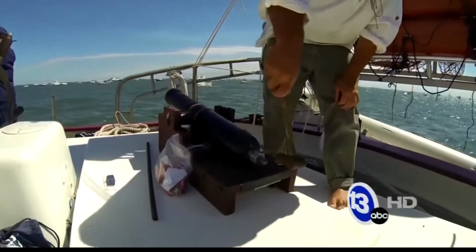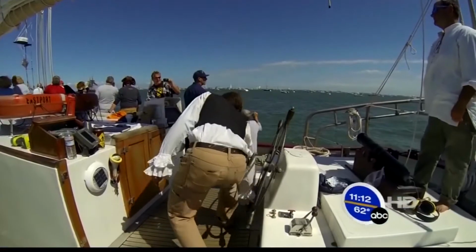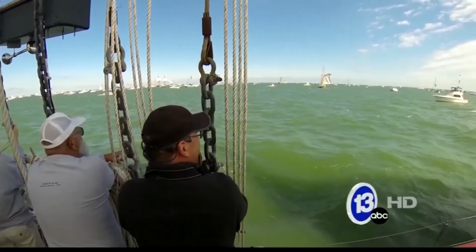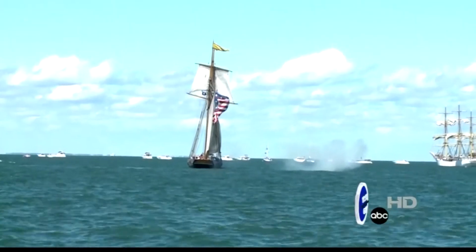Live cannons going off, the reality of watching ships get blown up, and again, all within a stone's throw of where we live. It's amazing that they were able to recreate it as well as they did.